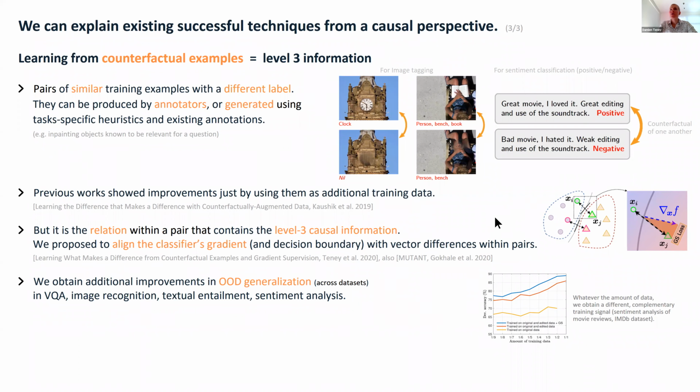What we do really is to use information that was there in the data, in this kind of data. The information was there, but it was discarded so far. And we show that we can get much better improvements in generalization, and especially generalization across data sets. We did that for a few tasks in NLP, in image recognition, and in VQA. And it was pretty impressive, the kind of improvements that we get.